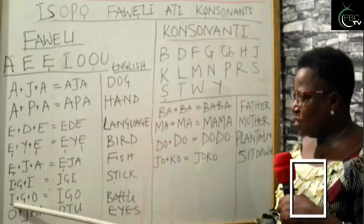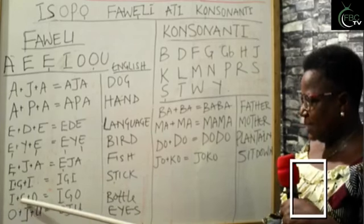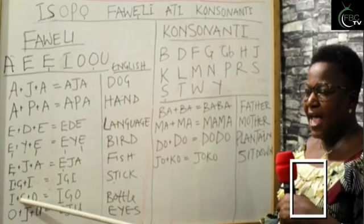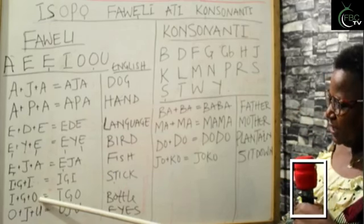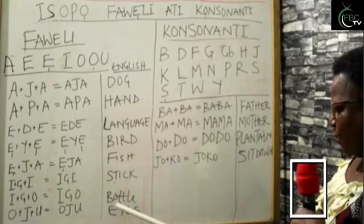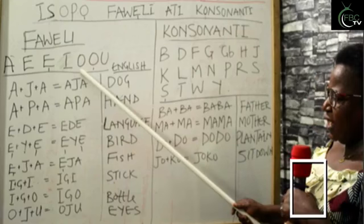Another word under letter E is E plus G plus O. This E in English language we call it I, plus G. G is a consonant. G plus another vowel which is O. E, G, O equal to ẹgo. Ẹgo means bottle.